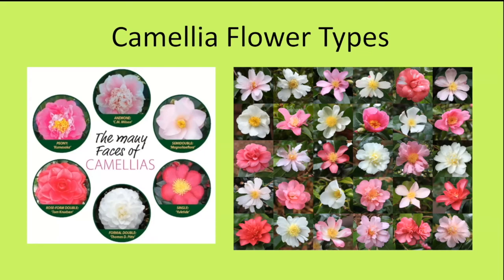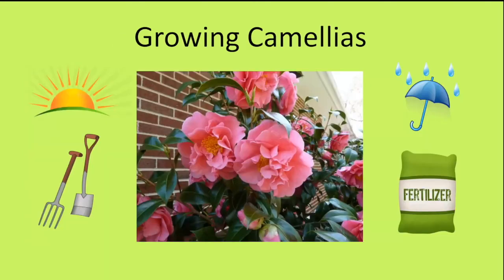These do get pollinators in the spring. You'll get bees on them because they open early, and we do have certain bees like bumblebees that get out really early. So they are a pollinator plant, at least the ones that have the stamens that are visible. The ones with the tight petals are going to have a lot harder time getting in there. So let's talk about growing camellias, what you have to do to grow them.